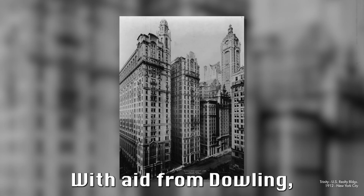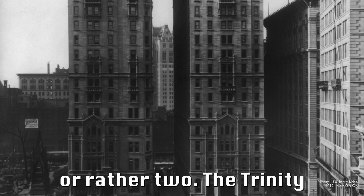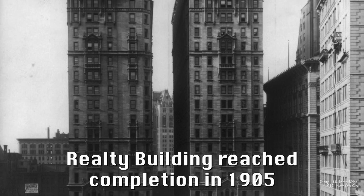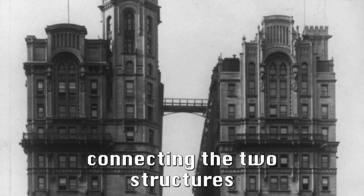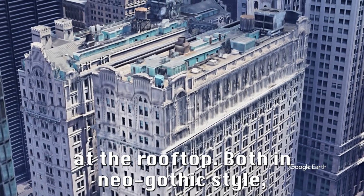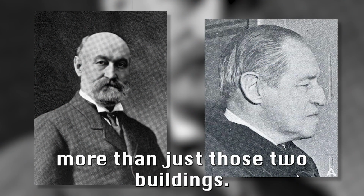With aid from Dowling, he had already created a building of note, or rather two. The Trinity and the United States Realty Building reached completion in 1905 and featured a bridge connecting the two structures at the rooftop. Both in neo-Gothic style, they remain standing to this day. But these guys built more than just those two buildings.